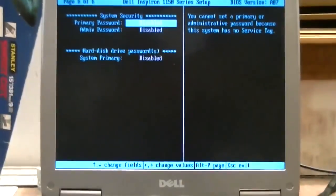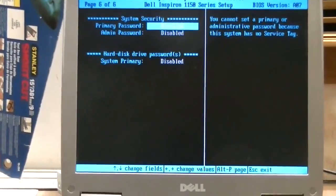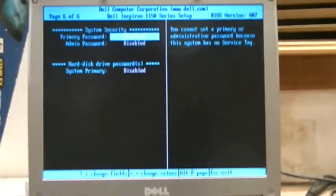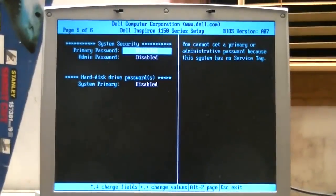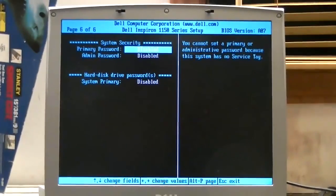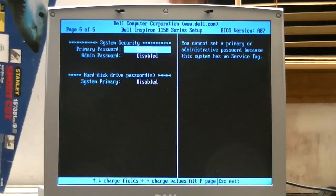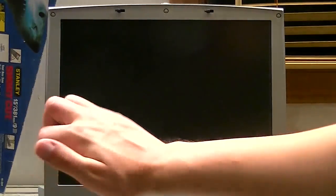Okay. Just the camera a little bit. I really need to get a better camera for this channel. Okay, let's see what operating system I have installed on here.